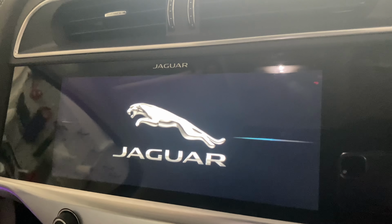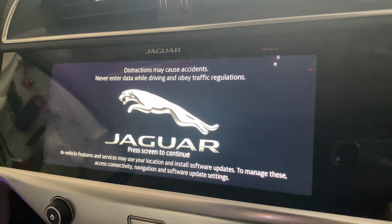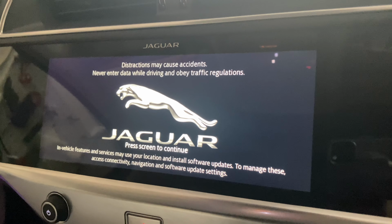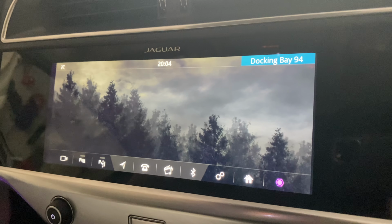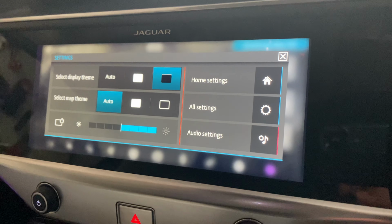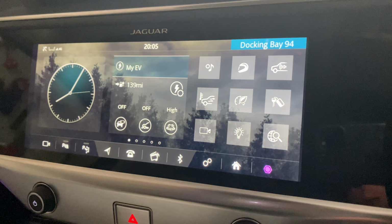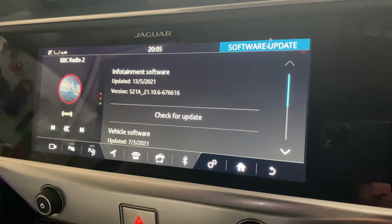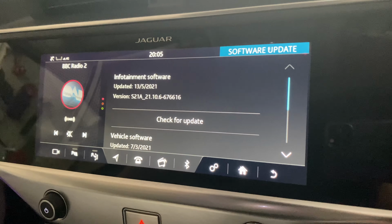But having done all that, we then unlock the car, open the door again because I'm getting in now. Turn the car back on, and once it boots up, you will be in. And if I now go to the infotainment, press on settings, then select all settings, then select software update, you'll see that I updated 13th of May, version S21A, and all those numbers, and that's the latest version.